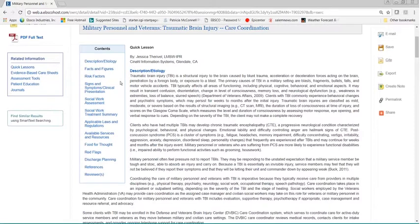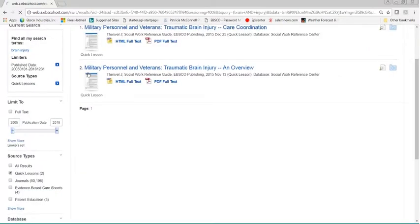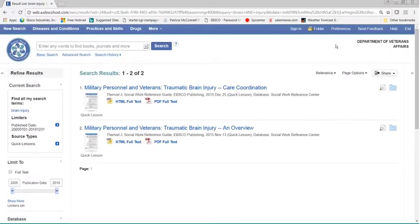And we looked at a quick lesson earlier during this session as well. But again, you have your red flags, things to think about, treatment summaries, social work, etc. Now what I'm going to do is again click on my result list to get back to my results and click on New Search in the upper left corner to create a new home page.